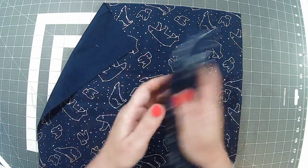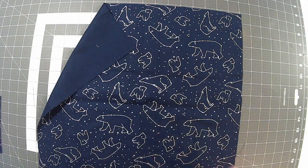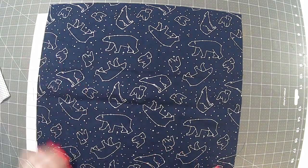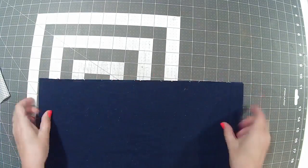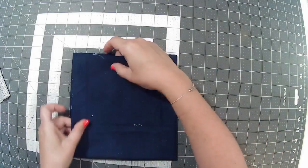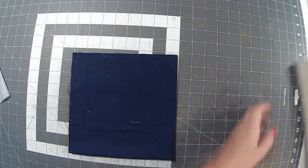Okay, I've already made the handle, but I'll show you how to do that with this piece. So that's kind of everything you need. Now to get that circle shape, that half moon shape, we're going to do a bit of maths. So I'm going to fold it in half and then fold it in half again, like that. And you want to really iron it.